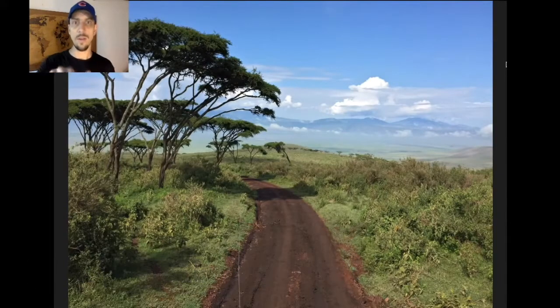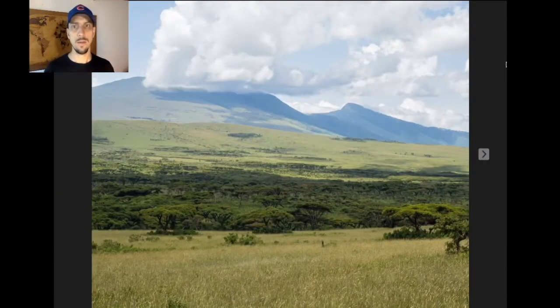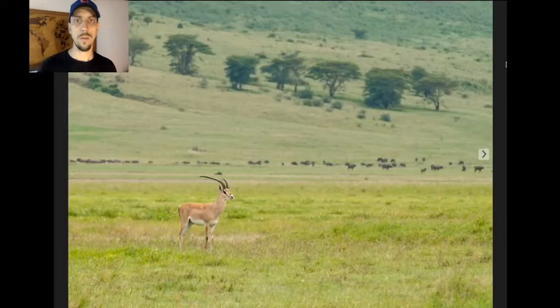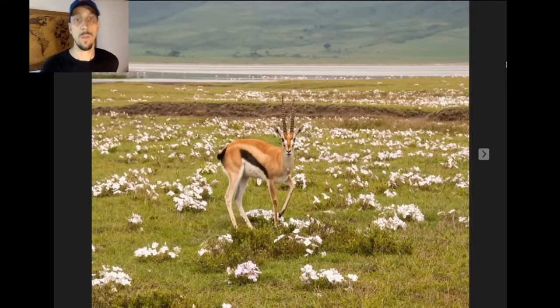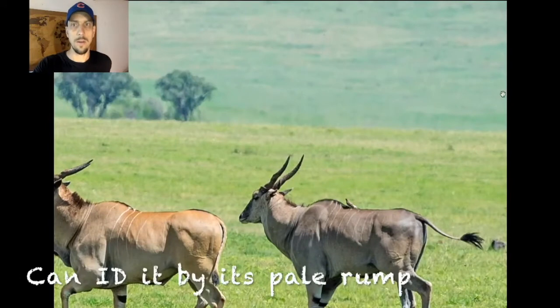This is the way down into the crater. And this is how it looks when you get to the bottom. Just a gorgeous place. And of course, there's big mammals everywhere. Here's some African buffalo, Grant's gazelle, Thomson's gazelle. One of the less common antelope is eland. There's an oxpecker there as well, yellow-billed oxpecker.